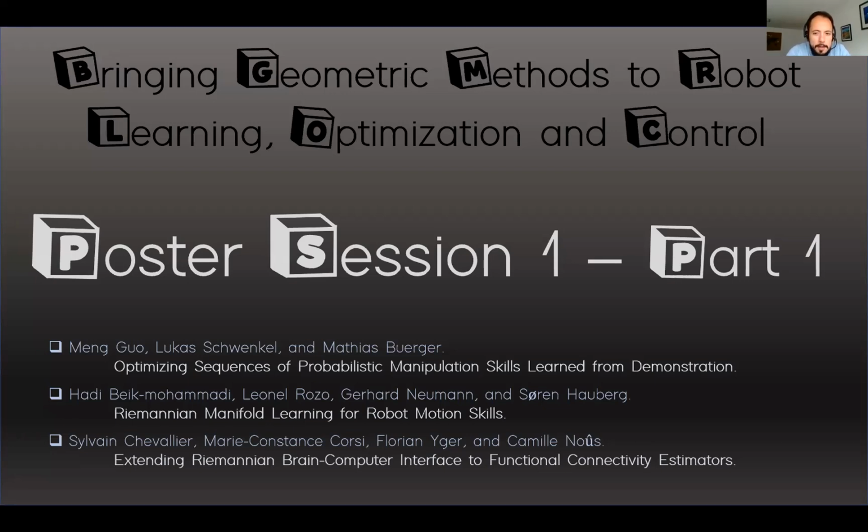Okay, so I do have a question for Sylvain for the last talk. Usually people that handle this kind of SPD data for classification may argue that a Cholesky decomposition of the data may also work and may do the job. I was wondering if you explored this in your work, or if you just directly used the SPD cone for your work.